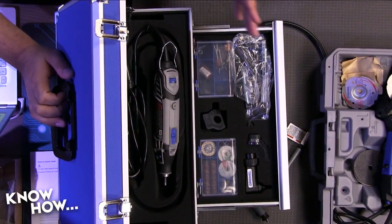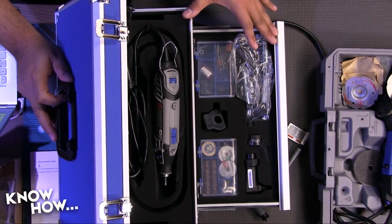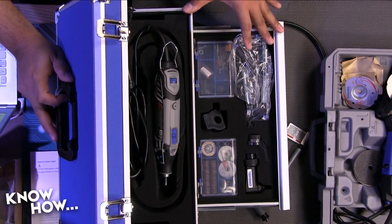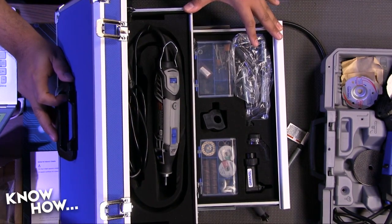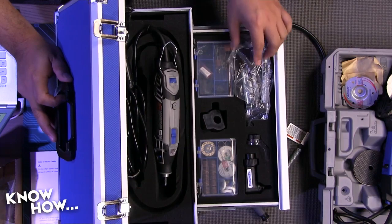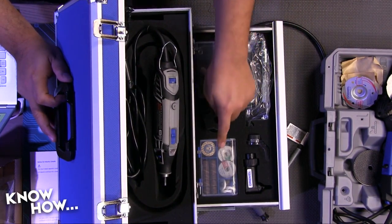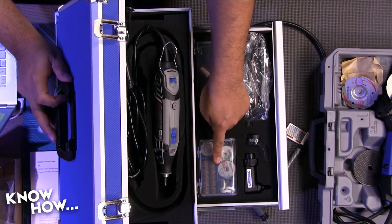This is what I like about this. If you've ever owned a Dremel, one of the biggest complaints is that bits and pieces tend to wander off. Yeah, or they just wear out. Especially these sanding ones. Gosh, yes. Yeah, those go real fast. But with this, everything has a place, everything goes back, and you very quickly know when you need to order more stuff.